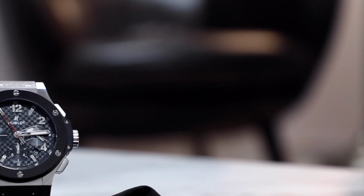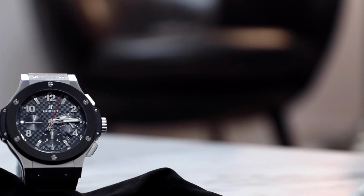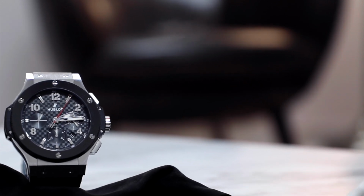Carlo Crocco's MDM Genève convinced us that rubber could be luxurious by pairing it with his gold Hublot. The bezel bolts may have borrowed from the Royal Oak, but the concept of a luxury watch combining multiple materials on a rubber strap was all Hublot's design.